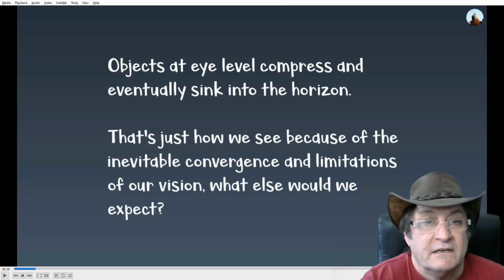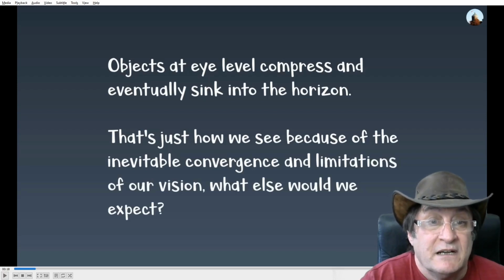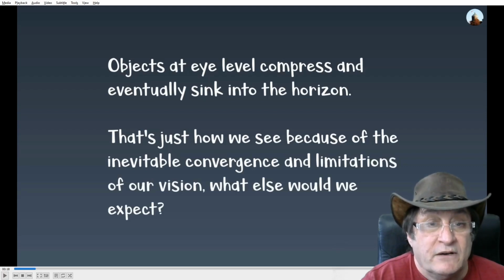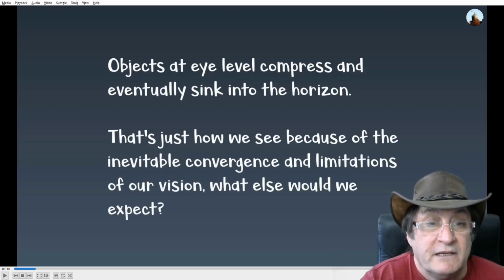It starts out by saying objects at eye level compress and eventually sink into the horizon. Now, to be perfectly honest, I really don't know what he's on about here. What I think he's talking about is the effect of perspective, where objects shrink into the distance. Sinking is not quite the right word in my book. Objects do shrink into the distance because of perspective, but they don't sink into the horizon. So I really don't know what he's talking about there.